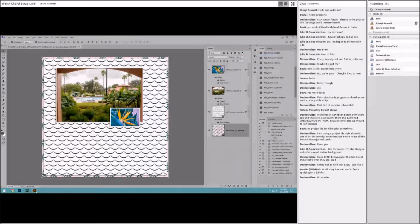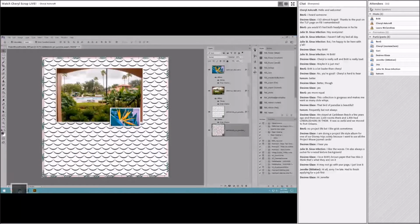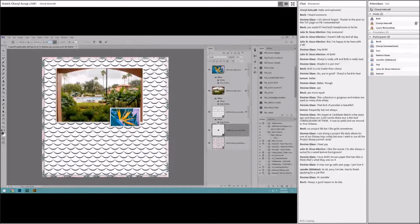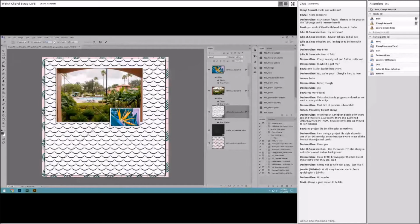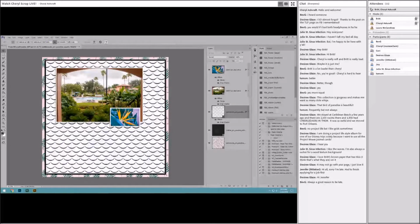Okay, but I think I need a little bit of a solid between the two. Let's go down to, this one can come down some more. Some nice paper layers go in here.